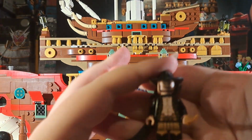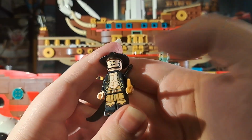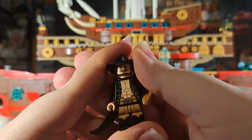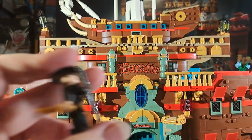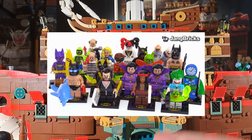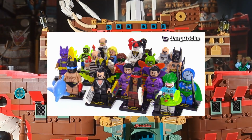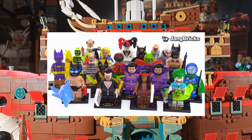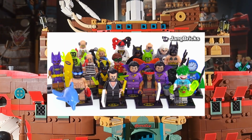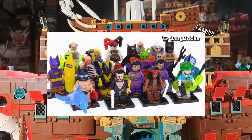He has his nice yellow eyes, which are perfect for Mihawk. He has really well done facial hair, which again, perfect for Mihawk. The torso print is really good. I feel like I have to say this: when printing skin colors onto dark colored pieces, or even just printing skin colors in general, LEGO can tend to print it on pretty lightly, which makes the figures look pretty ugly, which, editor, I hope you're sprucing this up. Editor.